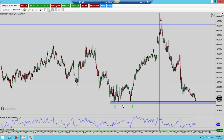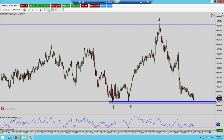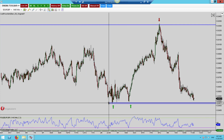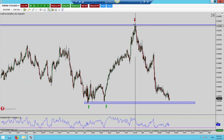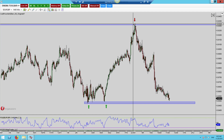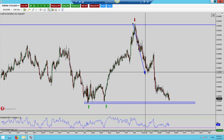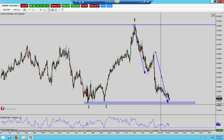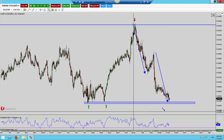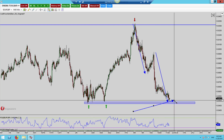Okay, you can see that test down here a little bit better. In fact, I can now position this so that we're only highlighting the wicks, because the wicks is where we look for those rotation patterns. And what we have is this lovely AB equals CD pattern just here. So I'm going to duplicate that and we're going to move it down. As you can see, it's actually completing within this price reversal zone.